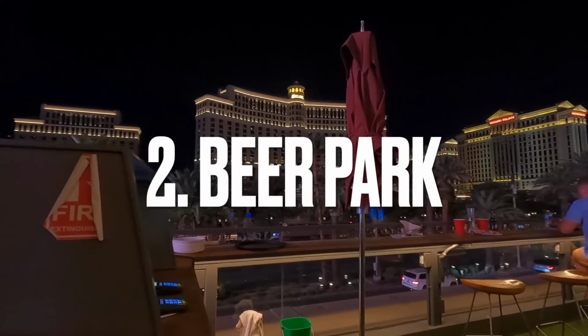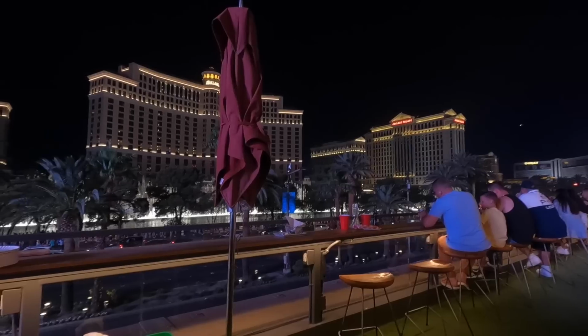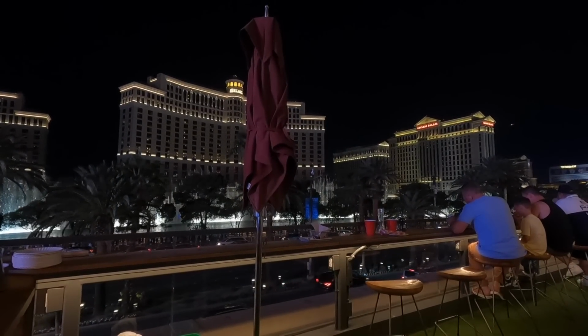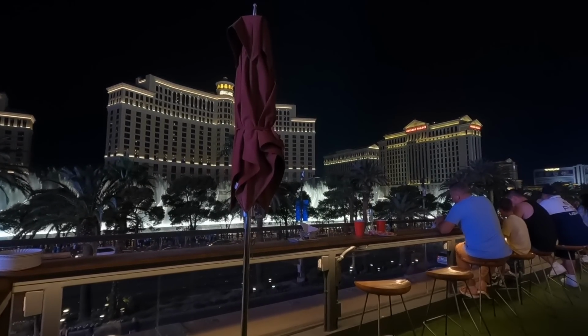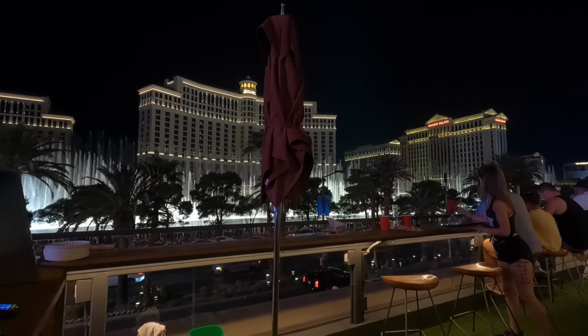Number 2, Beer Park. This is a restaurant with a giant outdoor seating area that overlooks the Bellagio fountains. The prices here were great, and it was about $12 for a meal. The service and the food were amazing, but the best part was that we could watch the Bellagio fountains go off every 15 minutes, which leads into number 1.